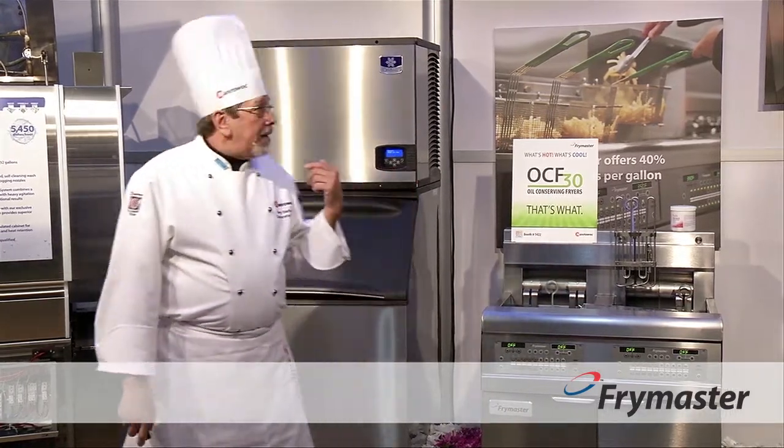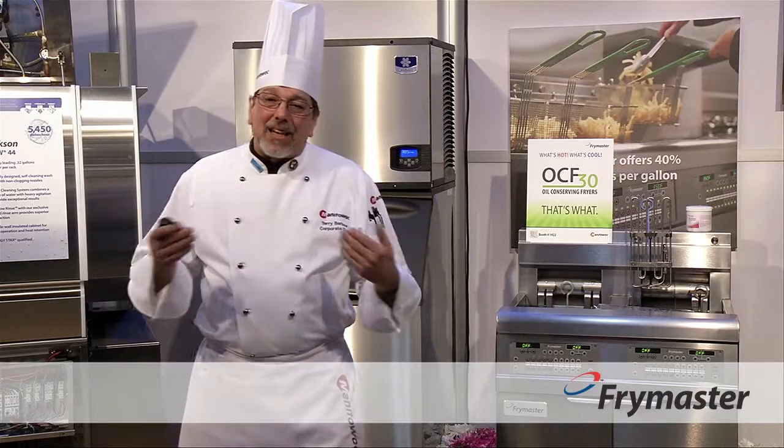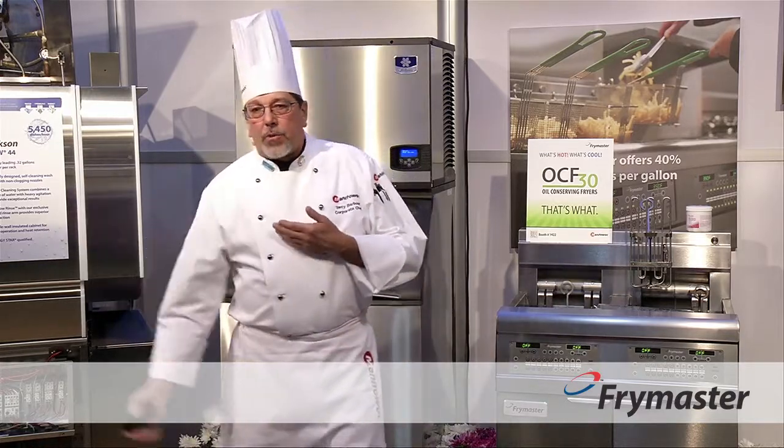Prior to OCF, they were disposing of the oil every 3 days. Now they're disposing of the oil every 7 days. Their oil savings: prior to OCF, they were disposing of 12,170 pounds of oil per year. After OCF, they're disposing of 3,120 pounds, and that's a savings of $9,322. Ladies and gentlemen, that's over $9,000 that goes straight to the bottom line.